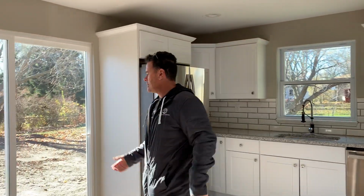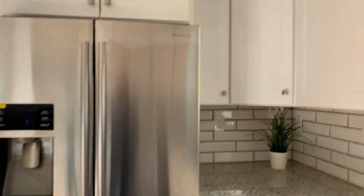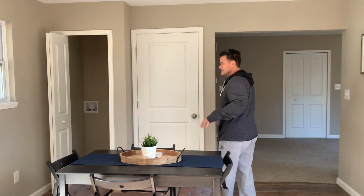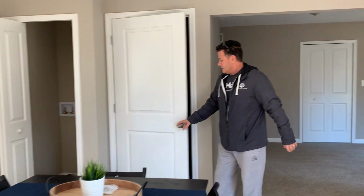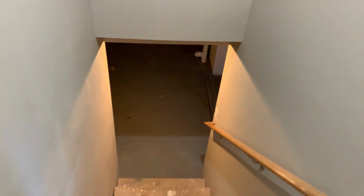Got the backyard right over here. We got some steps going outside. Just a really, really nice house. Everything's brand new from drywall out. We typically don't go to the drywall. But downstairs, we painted the downstairs floor and wall. We're gonna go check it out real quick. It's got prep for another bathroom if we need to.